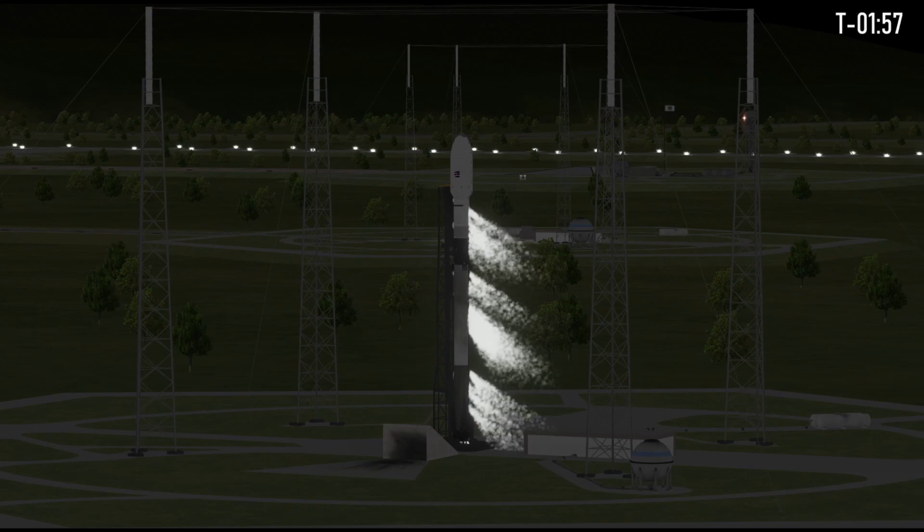Stand back, retract. Shortly, you'll see the rocket lifting off the pad and starting its journey into space. Let's listen in to Mission Control for now.